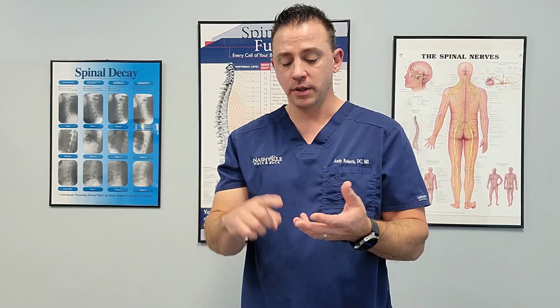Some of the most common symptoms that I see with patients that have the neck hump are neck pain and headaches, obviously, reduced ranges of motion, and even dizziness.